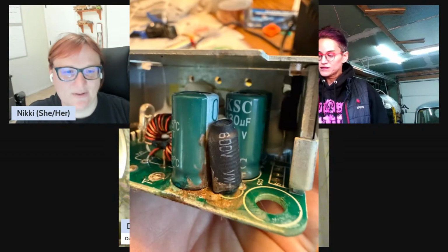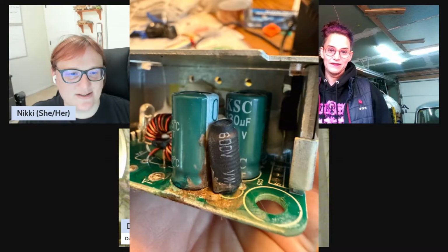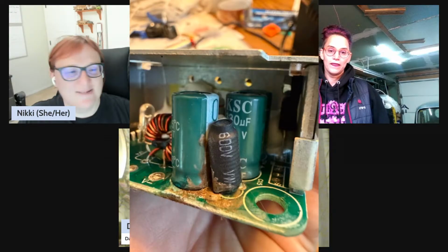I, meanwhile, have been scaring myself with projects over the weekend. So this was my first project over the weekend. Sorry, I just put it straight over Dala's face. That was the capacitors in an electric bike charger that was connected to a cheap Chinese e-bike that we were sent to review, and it was so terrible we couldn't actually get through the review process.